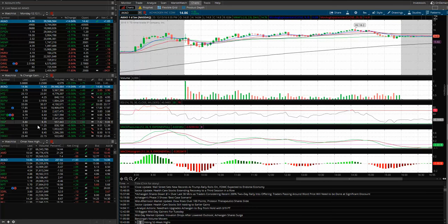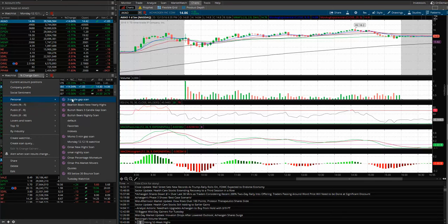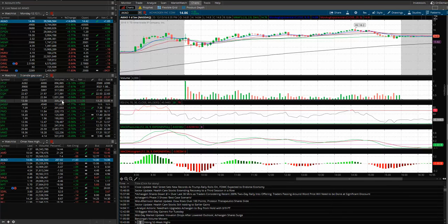But I didn't have a lot of time. So what did I tell you guys? I told you guys about that new three candle gap scanner. So let me just get rid of this. Go to personal. And what you should be doing at the market open is just watching the three candle gap scanner. Because remember, the criteria is set so that when it has three 1-minute candles in a row, when that last candle closes, it's going to pop up.